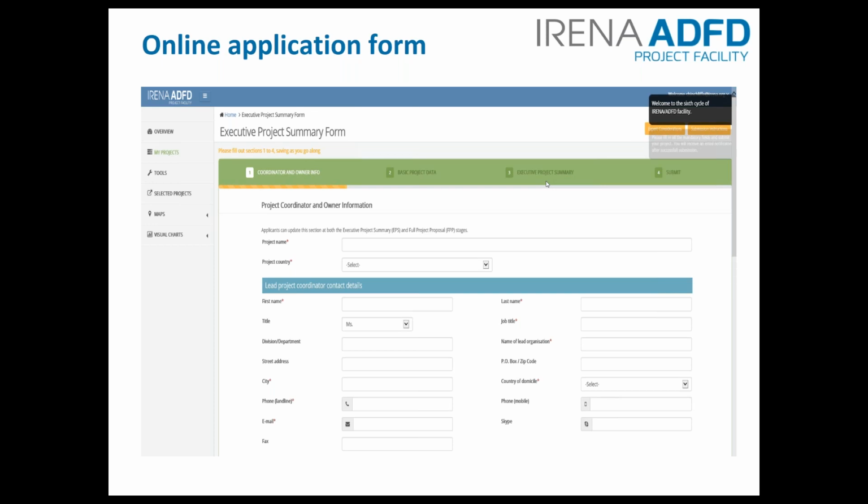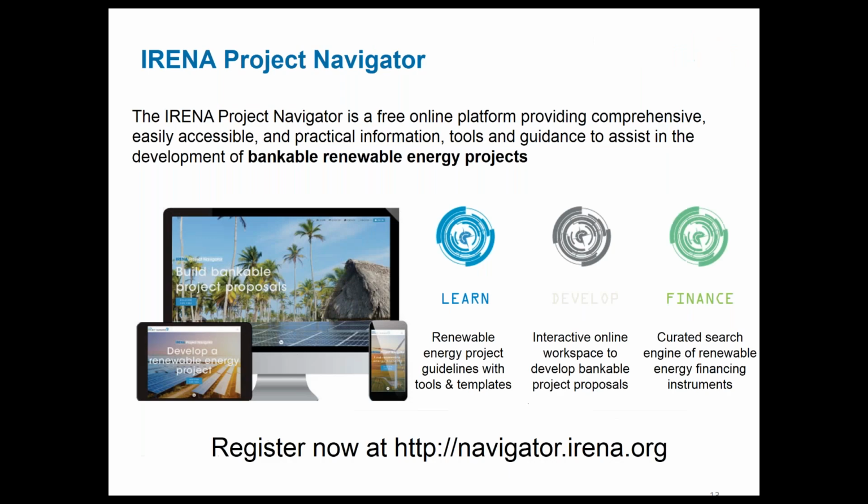Now I'm going to pass on to my colleagues in Bonn, who will talk about the tools and templates that IRENA provides for project facilitation. And then after that, to my colleague from Global Atlas on site appraisal services. And then we can open up to questions and answers on any part of this presentation. So I'll pass on to my colleague in Bonn.